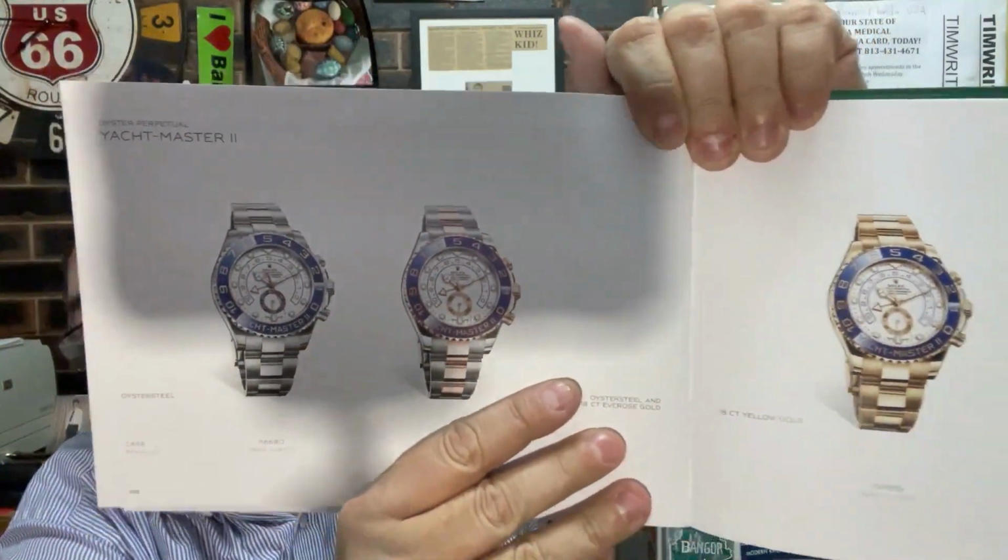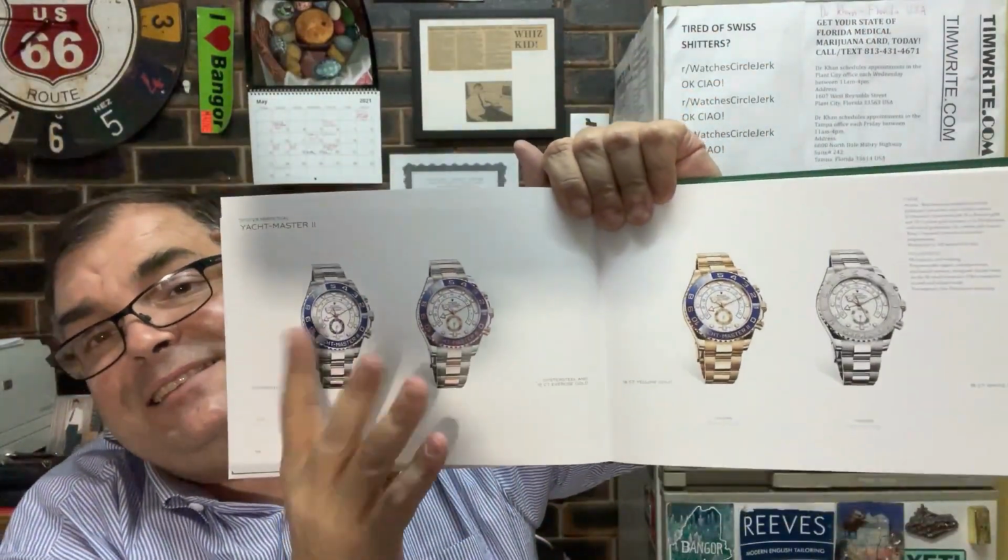Yacht-Master II. What do I think of this? It's available in steel, two-tone, yellow gold, and white gold. I have to tell you the truth, I think the Yacht-Master II is a very cool watch. They are one of the biggest. The case is 44 mils. It's also got a bi-directional bezel.